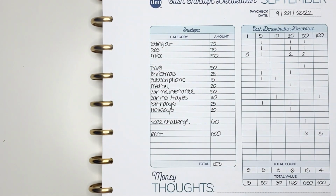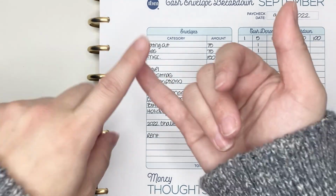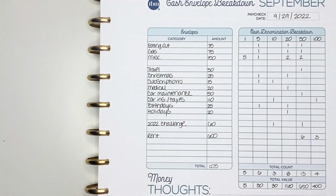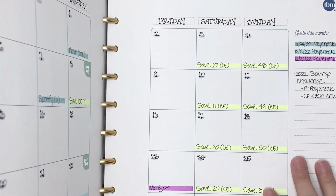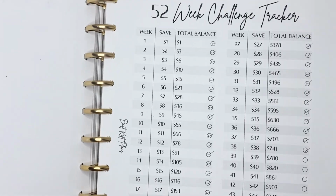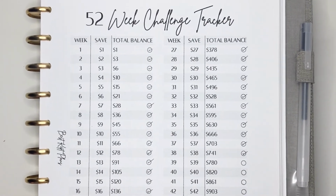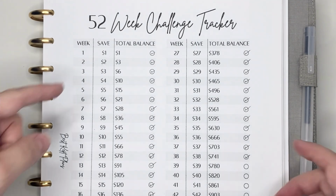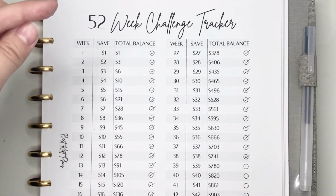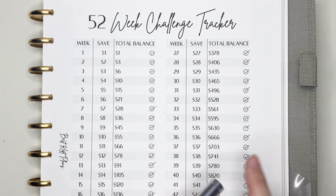I don't have an envelope for my rent. But the next two things that we have to do are contribute to my 52-week challenge and see if we can do my October 2022 savings challenges. So I'm going to flip to the back where I have my 52-week challenge tracker right here. Been working on this since the beginning of the year, which is really exciting. I did this challenge forwards this time, starting at one, ending at 52. Next year, I think I'm going to do it in reverse.